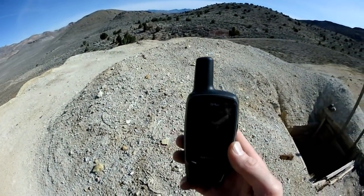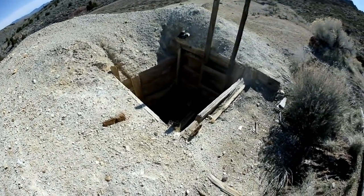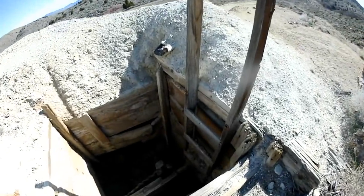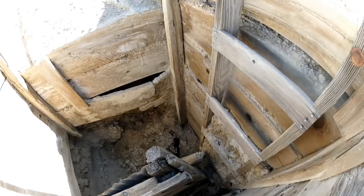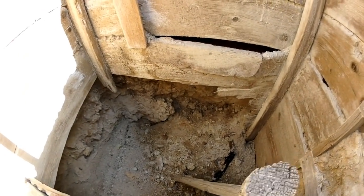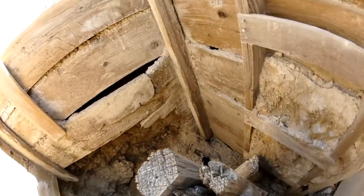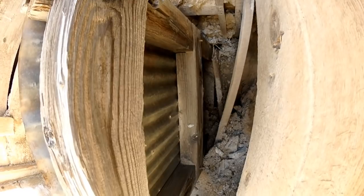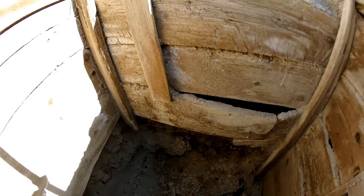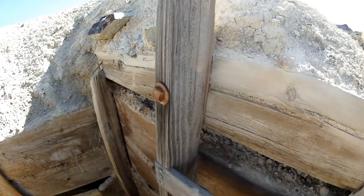Now, according to our GPS, this was the Nevada Dominion mine. And so far, this is the best preserved shaft we have yet. As you can see, there's still a ladder going down to it. And it looks like, I was hoping that might be a drift that continued, but it looks like it does end right here. This is probably a vertical shaft that caved in. But all in all, this is the most preserved one we've seen yet. This is really amazing. Look at those old bolts.